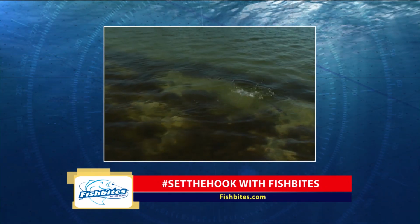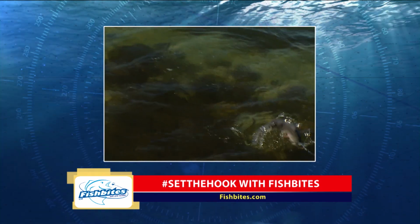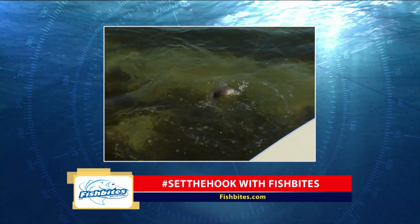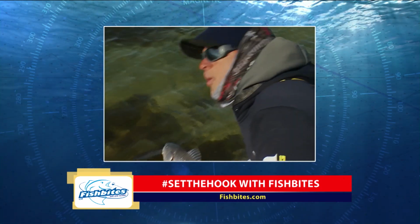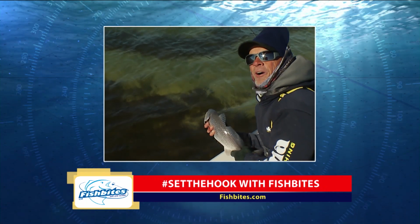Once you find them around those shallow rocks, you can throw spinnerbait, square bill crankbaits, or wake bait. Then back around the grass shoreline, you can switch over to a 4-inch bass assassin shrimp underneath a popping cork. That's been working really well. We have a picture of my good friend Stretch here with a nice redfish today.